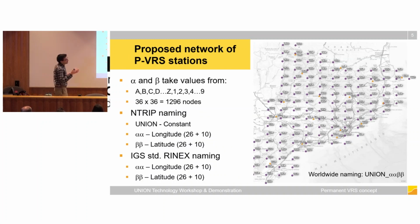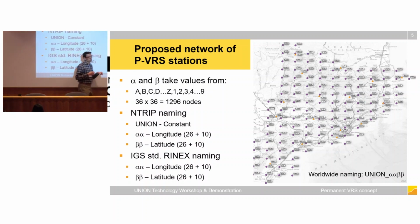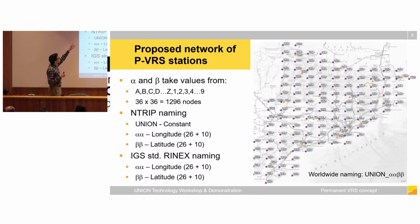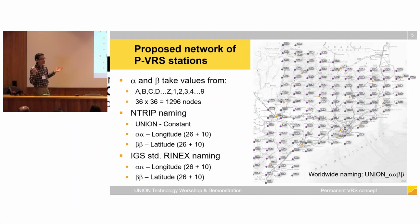You have seen this map before. This is just the grid that we have created here, just covering Catalonia. This is the naming that we have thought could be useful for this. And why this naming? Because this naming allows us to go worldwide. We are using 4 digits, which is the usual way to identify permanent stations. And we are moving each character from A to Z and 1 to 9. And this allows us to move with this spacing all over the world.